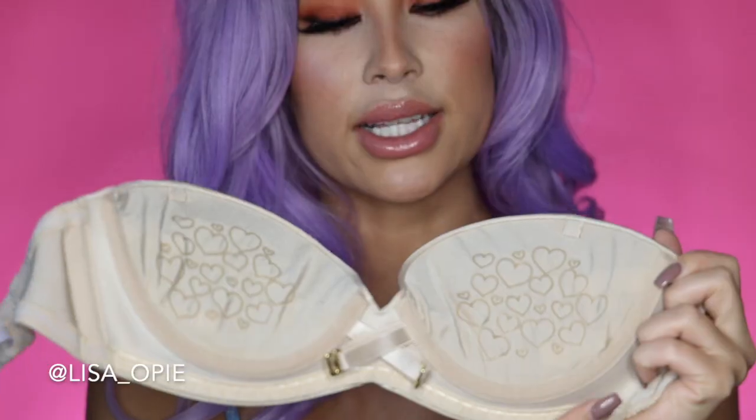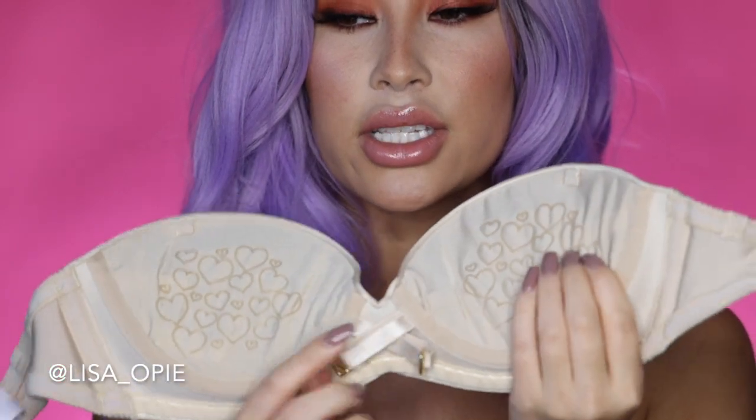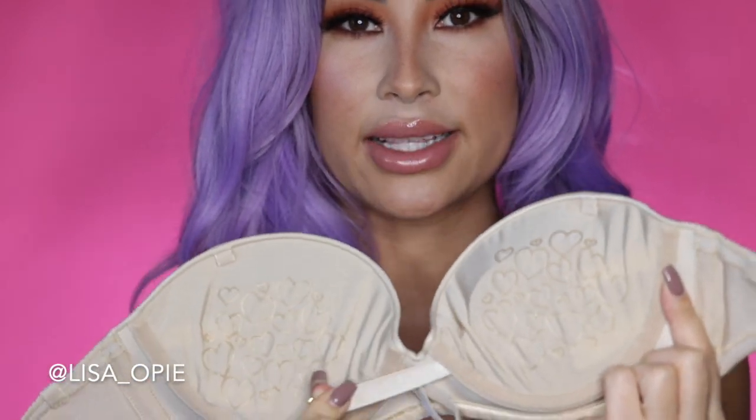So my absolute favorite and the one that I think is the best investment is the strapless Upbra. It does come with removable straps, but I like to wear it without the straps, and don't worry, it will never fall down. I don't know what they did, but it's some kind of magic and witchcraft that makes the bra stay up. So the way that it works is that there's these little notches on the bottom of the bra, and you can move these hooks in the padding to give you a more intense push-up.